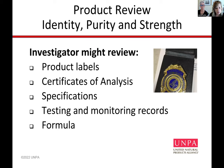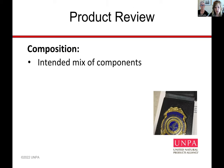So almost to the end of my slides, investigators are going to look for, when we're looking at identity, purity, and strength, we're going to look at product labels, certificates of analysis. We're going to look at specifications, and then we're going to trace it all back to testing and monitoring records. You should not be releasing based on a certificate of analysis. You have to have verification that that information is accurate from your supplier. I'm also going to trace it back through the formula to make sure all those amounts are accurate when we do calculation, and then I'm going to work backwards into the testing and monitoring records.